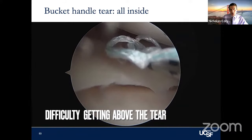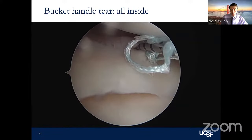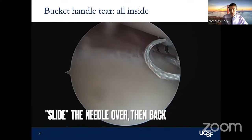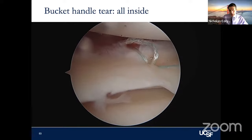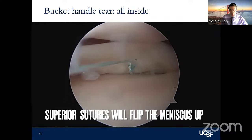The other thing you can do, that condyle will often get in your way, so you can move to the side, get that needle tip above the meniscus into the capsule there, and then slide it back down and get that in there. And you always want to try to put vertical sutures in. Horizontal sutures don't work as well.